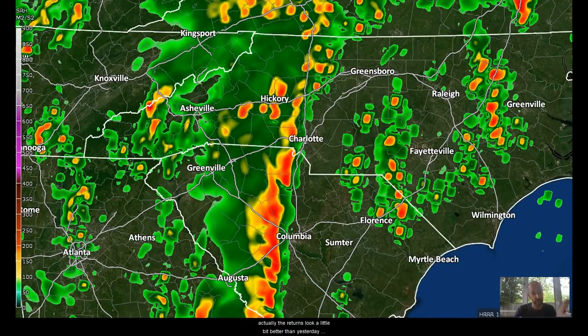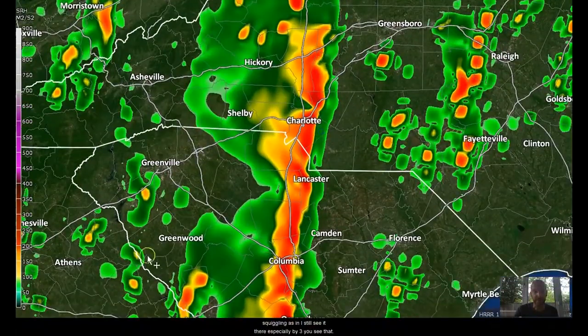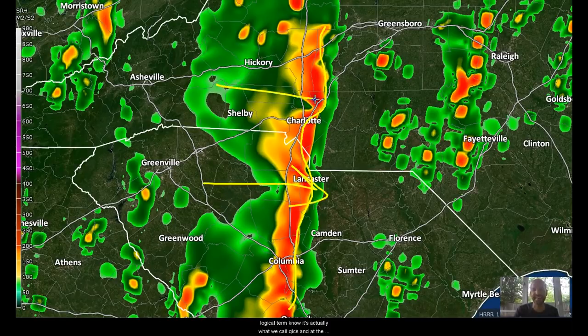This actually, the returns look a little bit better than yesterday. I was really worried that we're going to see more of the squiggliness, and I still see it there, especially by 3 o'clock. You see that classic squiggling here. And I guess that is a meteorological term. No, it's actually what we call QLCS.